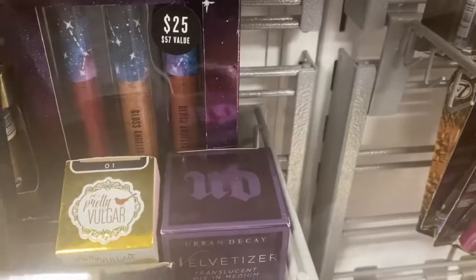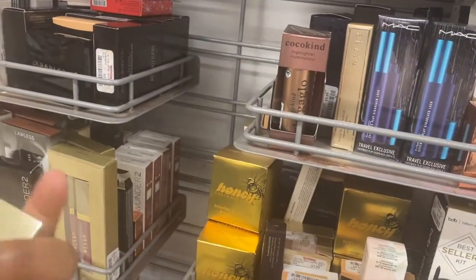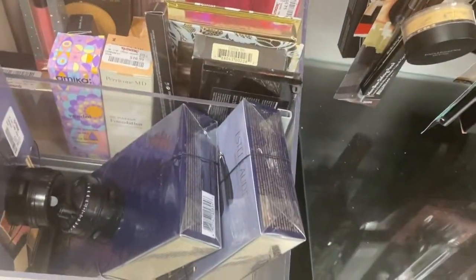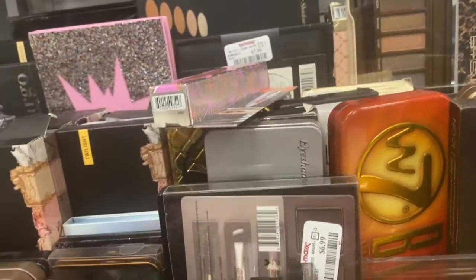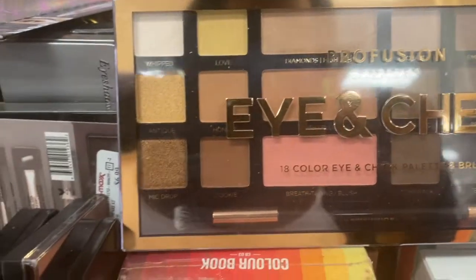Urban Decay. What's this? Velvetizer. What is it? Translucent powder. Stila. What is this? Soul. It's like this, but not the diamond X on it. Kind of palette. Yeah. I can find Eyes Profusion palette. I was like, this looks like either Profusion or BH. That's Profusion. Cute stocking stuffers.